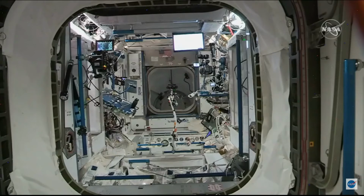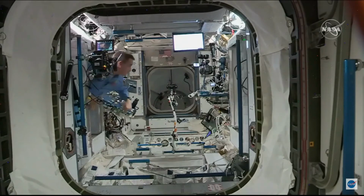Chris Cassidy on the other side just preparing some of the camera views, making sure everything's set there, done even a little bit ahead of time. We do have confirmation that there is a good data connection path between Dragon and the International Space Station. Some of those checks underway next. Coming up on 2 hours since docking at 9:16 a.m. Central, 10:16 a.m. Eastern.